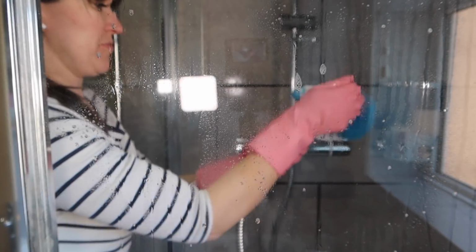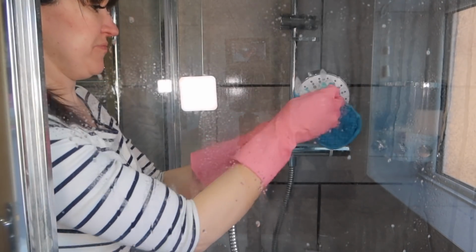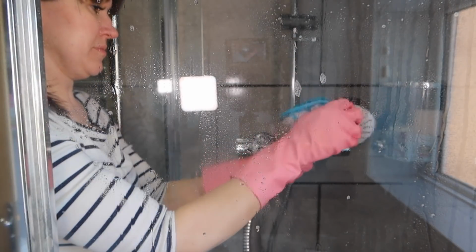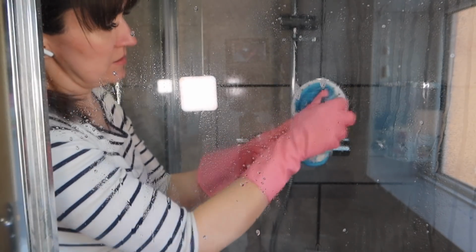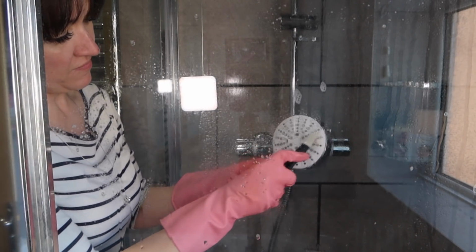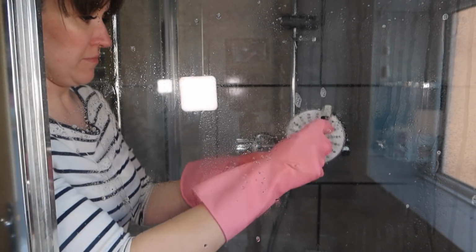This shower head, it's lovely, it's great to power shower, but the little dots that the water comes out of, they just collect dirt, and I feel like I'm constantly cleaning this. I don't know how it gets dirty so quickly, but it really does. So we live in Wales, which is a soft water area, so does that mean it shouldn't build up as much? I mean, we don't get lime scale.